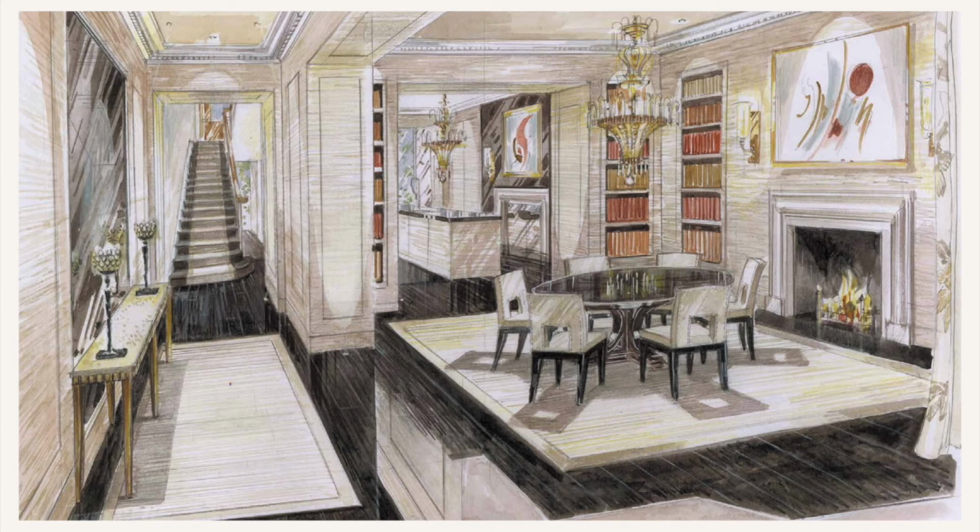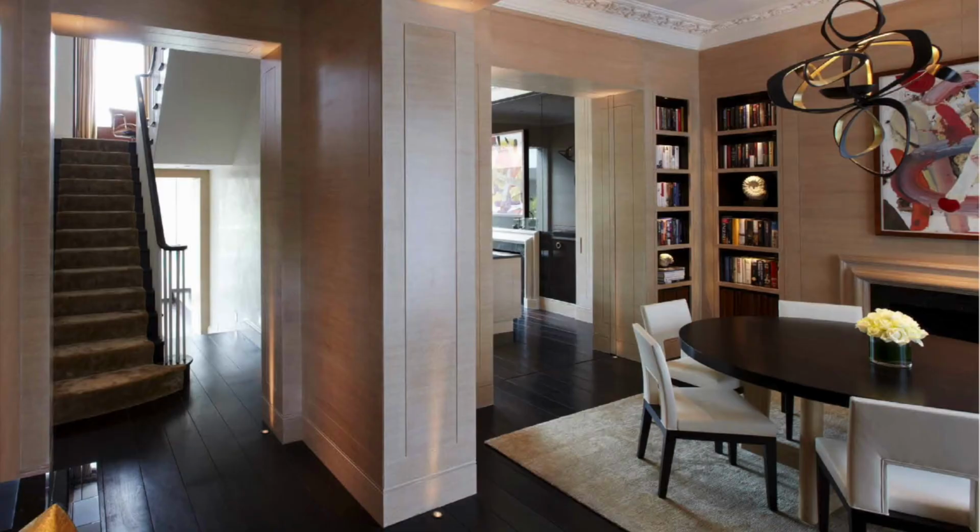What Marianne does so brilliantly is she turns them into watercolours at some point when we start thinking about colouring. So we were balancing traditional and contemporary. So it's wood panelled when you walk in, but it's contemporary wood panelling. And you look through to the kitchen. The kitchen is in the main part of the house again, the same theme of what happens now. Everybody really does want their kitchens to be right in the bang in the middle.